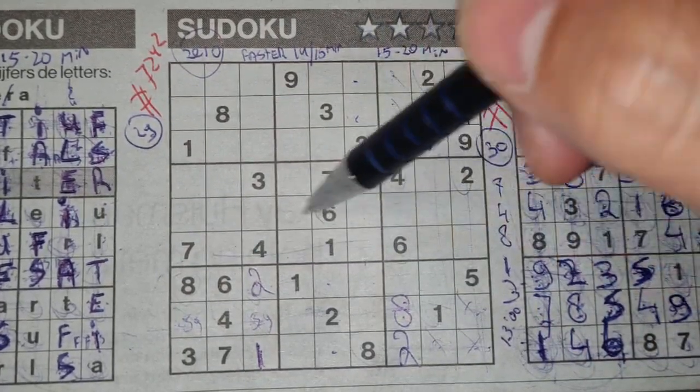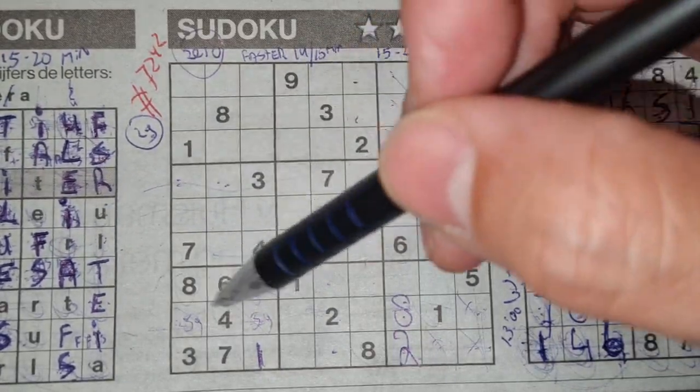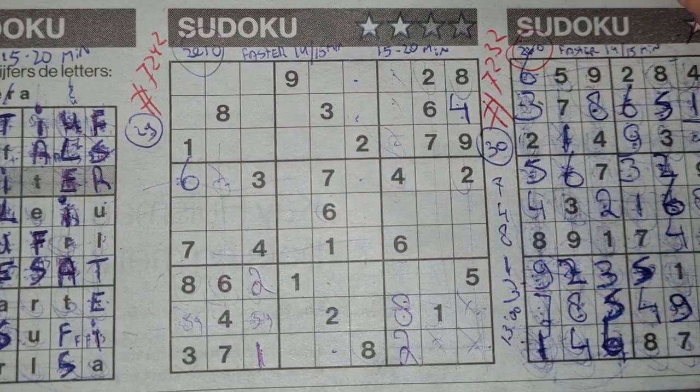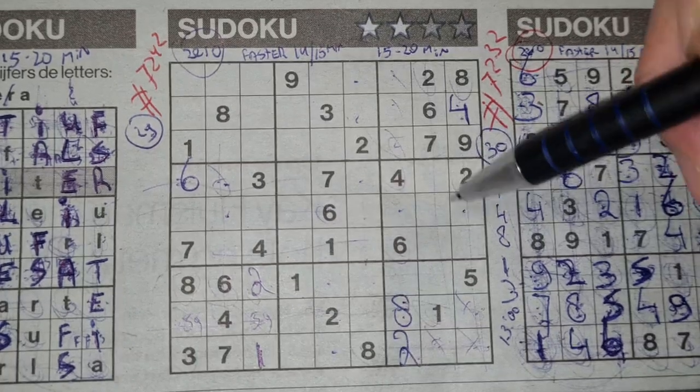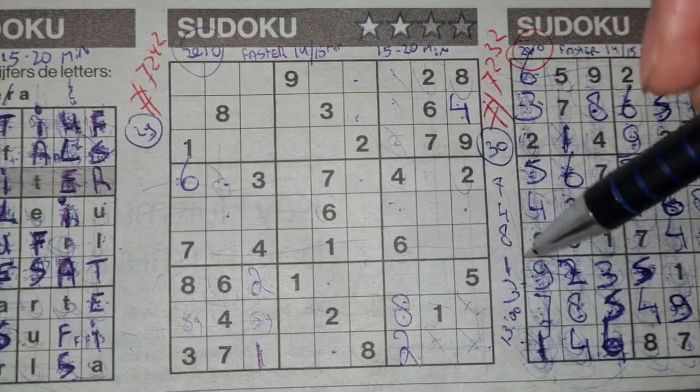6 in this row, 6 in the middle row. So the row above, the only 2 places left for the 6 should be here or there. See a 6 in this second column, no 6 there. 6 should be there. 1, okay. 7. Come on. Ah, we have a pair.